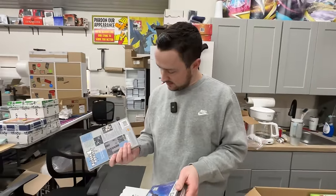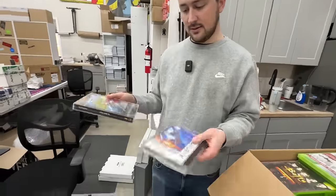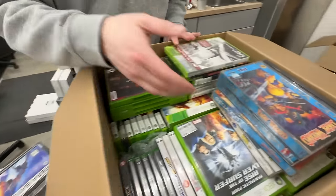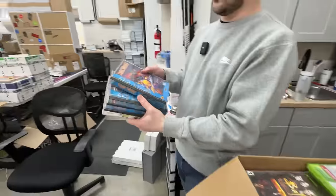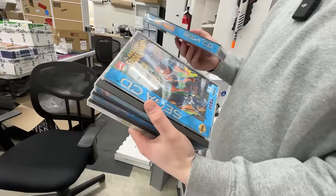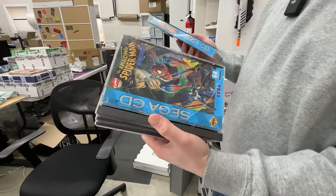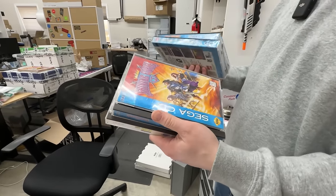Is that sealed? Well, I think it is sealed. Okay. Put that as a contender. Nice to see a long box PS1 game sealed. Dark Wizard as well. Ooh, the Amazing Spider-Man versus the Kingpin. That one has a few cracks. Yeah, a few cracks there.